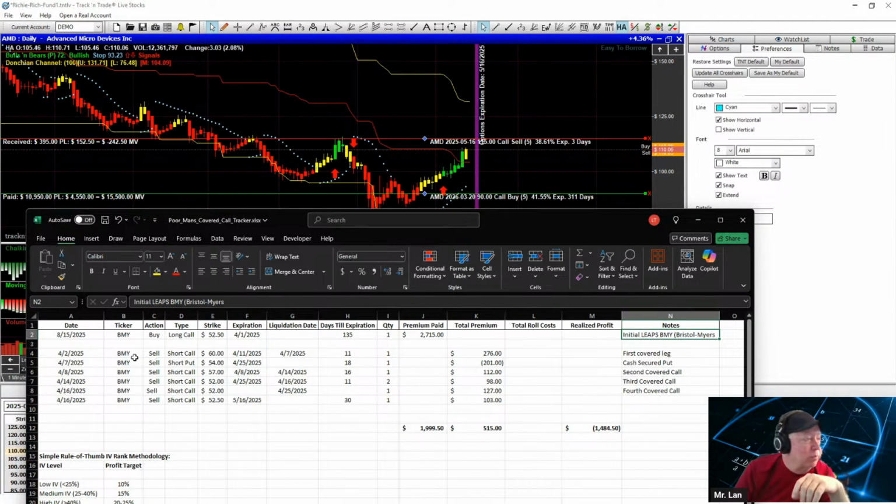Spreadsheet's pretty simple. You could actually build this yourself if you're a spreadsheet aficionado. You can see in here, I'll just go through very quickly what the formulas are in the video, and you could recreate it yourself before I get you this.